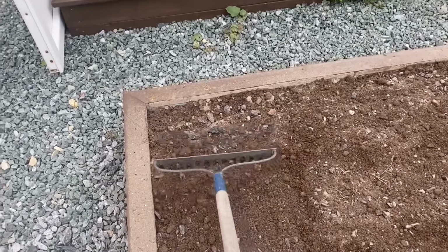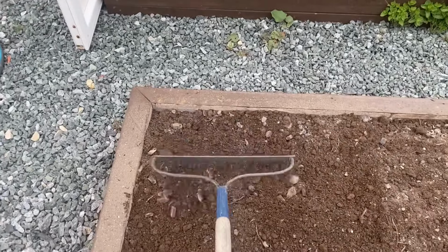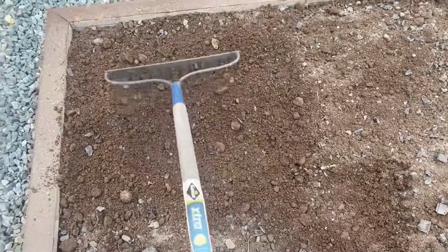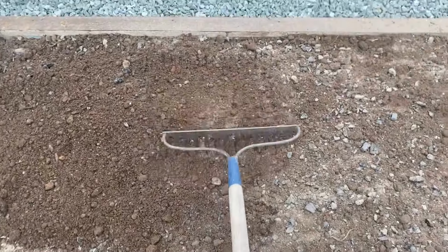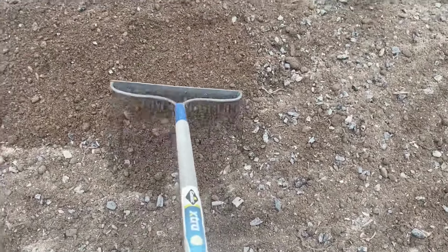So just move the soil around a little bit, just to get the ashes down 3 or 4 inches into the soil, just like that. Move it around and do that with the entire bed. Get the ashes down, not too far, as I said. And I'll gently do this now with both beds, and then I'll level them off.